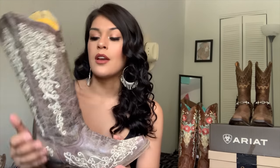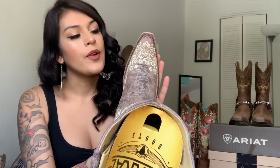But I do love this boot, don't get me wrong. I do love this boot. I do recommend that you check it out. It is a boot that goes with seriously everything. But yeah, this is that Corral wedding boot that you see all over the place.